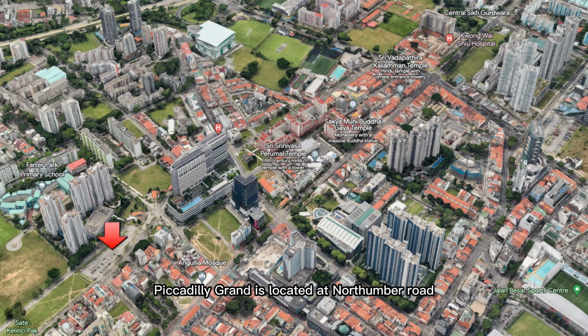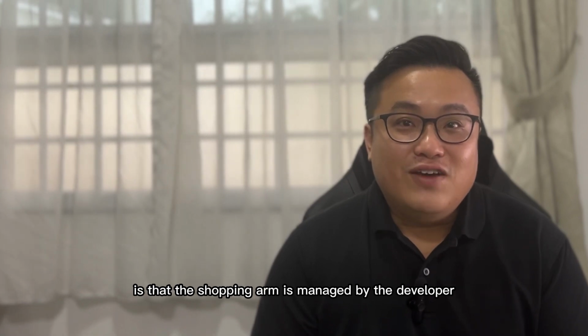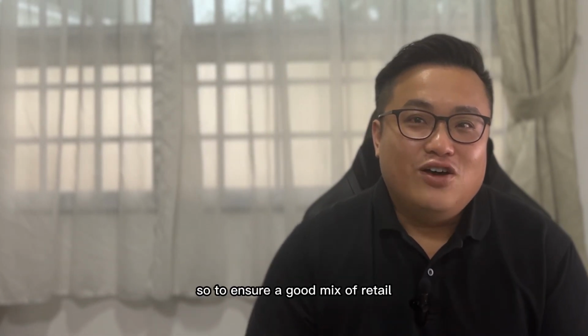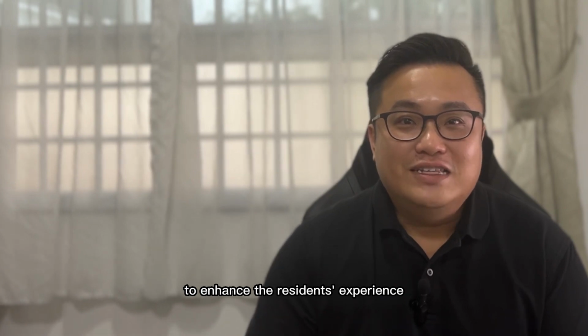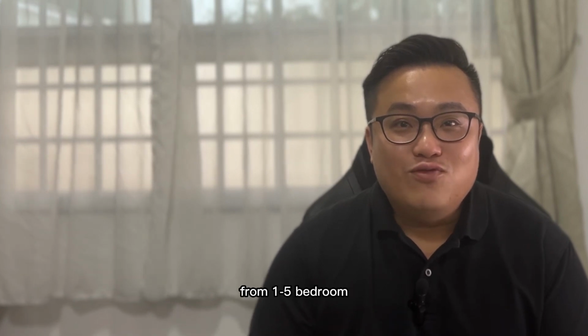Piccadilly Grand is located at Northumberland Road in District 8. It is a mixed development with retail, F&B, and even a childcare center at level 1. One good thing to note is that the shopping arm is managed by the developer, to ensure a good mix of retail to enhance the residents' experience living in Piccadilly Grand. It comprises 407 units from 1 to 5 bedroom.